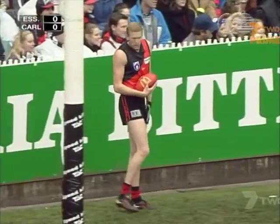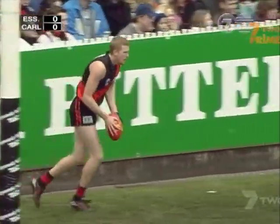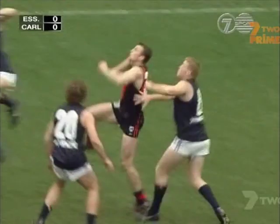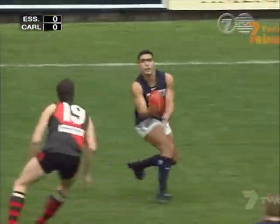Well, we've seen a couple of fundamental errors early, which probably indicates that both sides are a little bit toey. It has been built up in Melbourne as a very big game with David Parkin's record, of course, but we saw Paul Barnard handballing under pressure, and then that kick from Beaumont lacked a little bit.